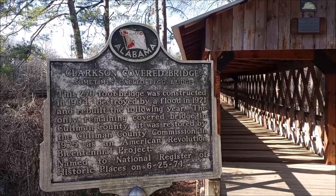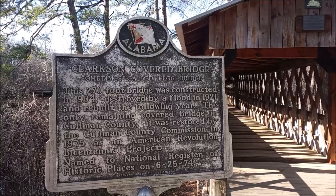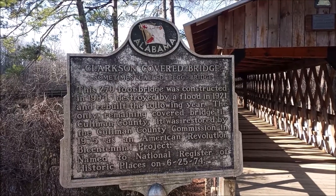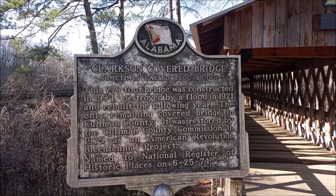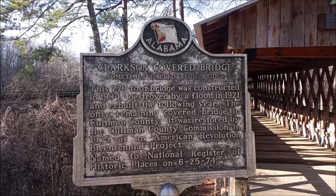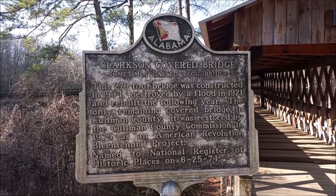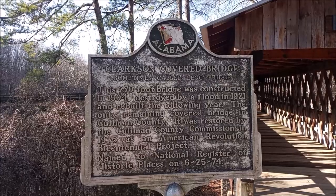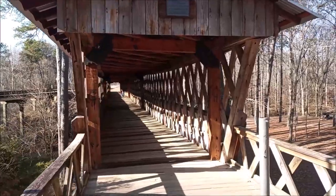Well, we're getting some conflicting information. What we saw said 250 feet. This one says 270 feet. The bridge was constructed in 1904, destroyed by a flood in 1921, and rebuilt the following year. It's the only remaining covered bridge in Coleman County. It was restored by the Coleman County Commission in 1975 as an American Revolution Bicentennial Project, and named to the National Register of Historic Places on 6/25/74. So let's go for a walk.